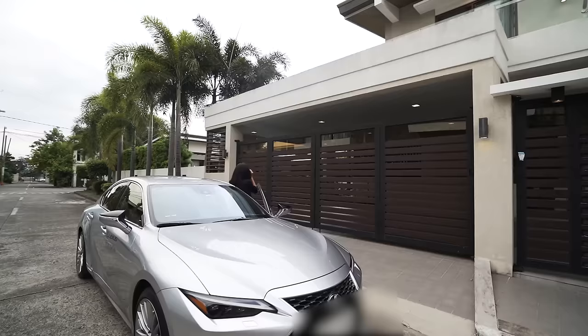Today we will be going around this house and lot for sale in Sucat, Paranaque.